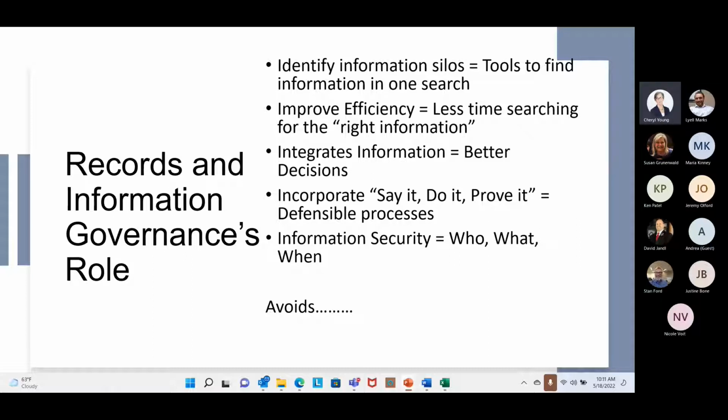And then what's very top of mind to most organizations, especially IT, is information security. Who touched it? What did they do with it? And when did they do it? Did they have rights to do it? If they did something that they weren't supposed to do, does that get escalated? Is someone notified immediately, or is it more of a month-end report where someone notices, hey, they shouldn't have done that? So all that's incorporated into a comprehensive records and information governance program, and the manager oversees that.